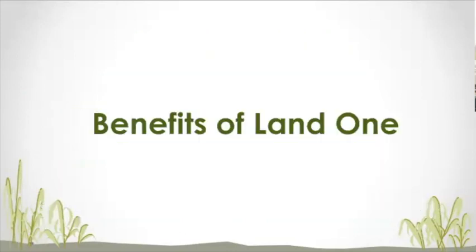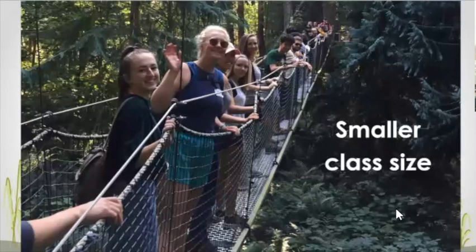So what are some benefits that our students have in comparison with other classes at UBC? We have a smaller class size. When I say smaller class size, I mean our classes have between 40 and 60 students. Depending on where you come from or your high school, you might say, well, that doesn't sound very small. Maybe your high school had 20, 30 students in your class. But in the UBC context, 40 to 60 students is very small. First year classes can have 200, 300, 400 students. So they're very, very big.